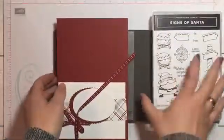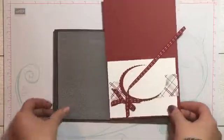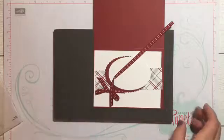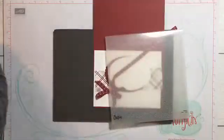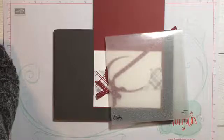So we're going to use the Signs of Santa. And then I have cut out our pieces all ready to go. We will also be using, I think this is falling snow, but I'm going to check it just in case.